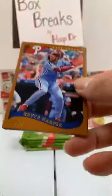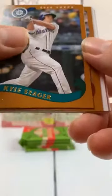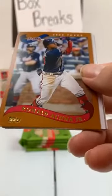Looking for something special. It could pop up at any time. That's the awesome thing about opening sealed boxes. Here's Bryce Harper, Kyle Seager. Hey, there's a nice Ronald Acuna Jr.